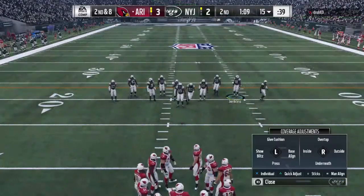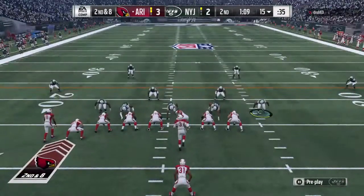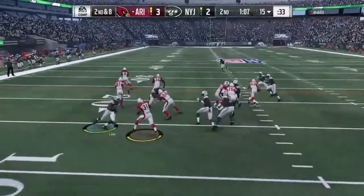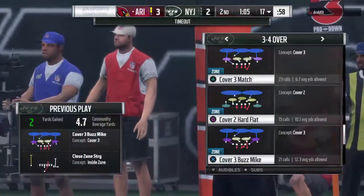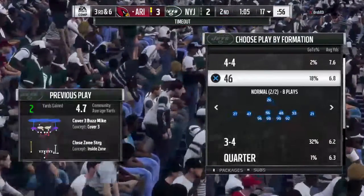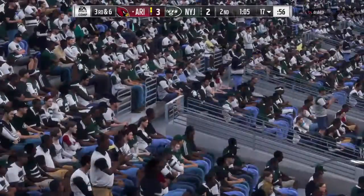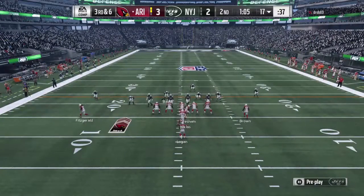And after the play on the ground, that brings up second down here. And Palmer gives to Johnson. And a short gain across the 15 to the 17-yard line. And play is stopped here. Timeout. It's the defense calling the timeout here. And with halftime on the horizon, they'll be out of timeouts from here forward.